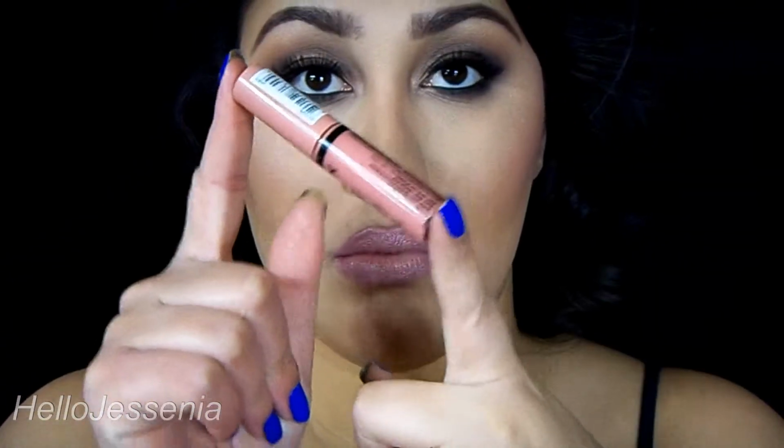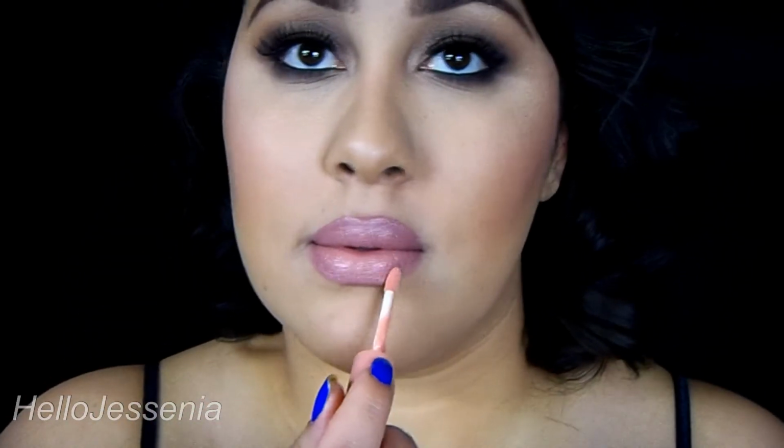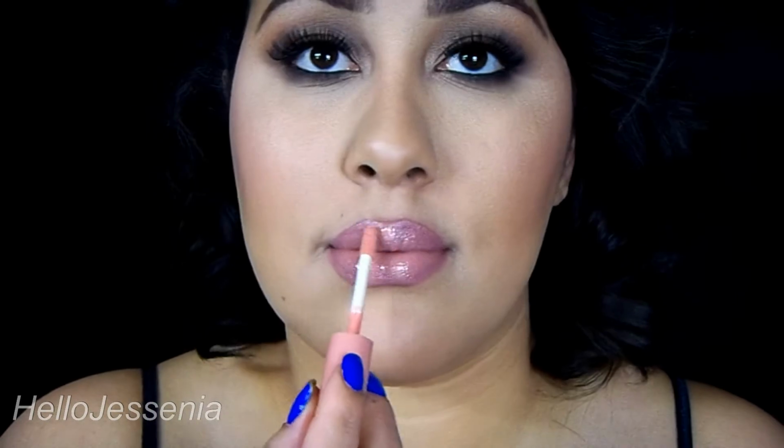And I am obsessed with how my lips look though, with this lip combination. I wish I would have left it like that, but at the time, I don't know. You know us girls, we just want more and more. So instead, I topped it off with NYX's Creme Brulee butter lip gloss. Yeah. To add just more shine and make my lips look even bigger. And of course, you want to set your makeup. And that, ladies and gentlemen, is the final look.